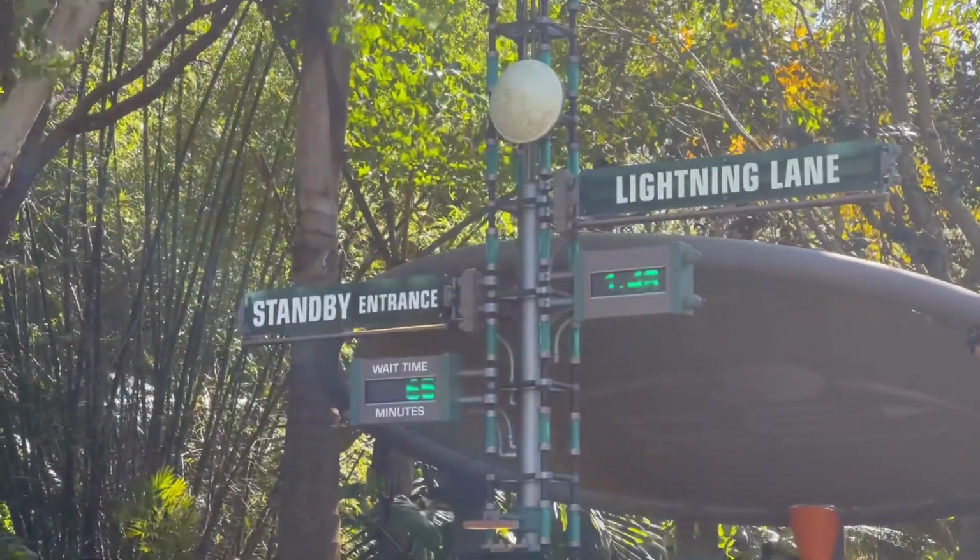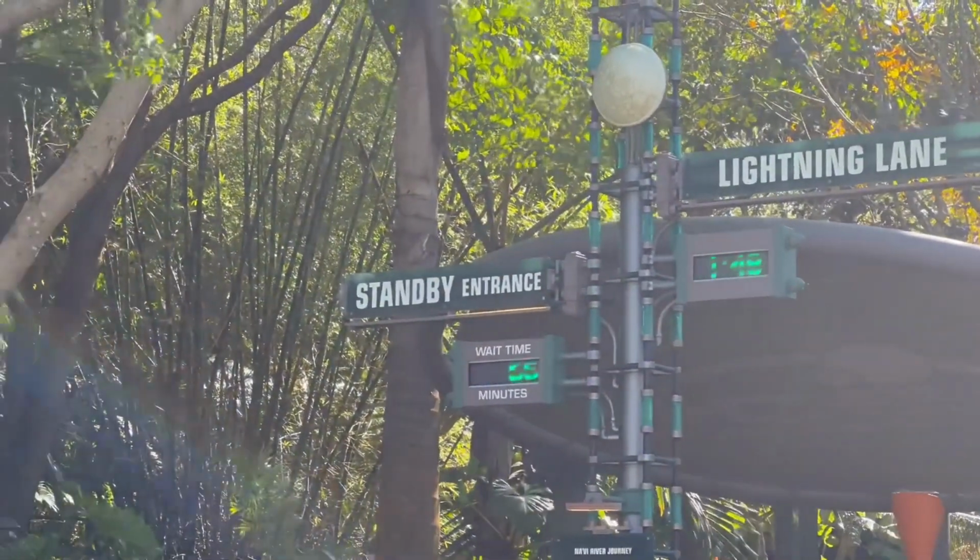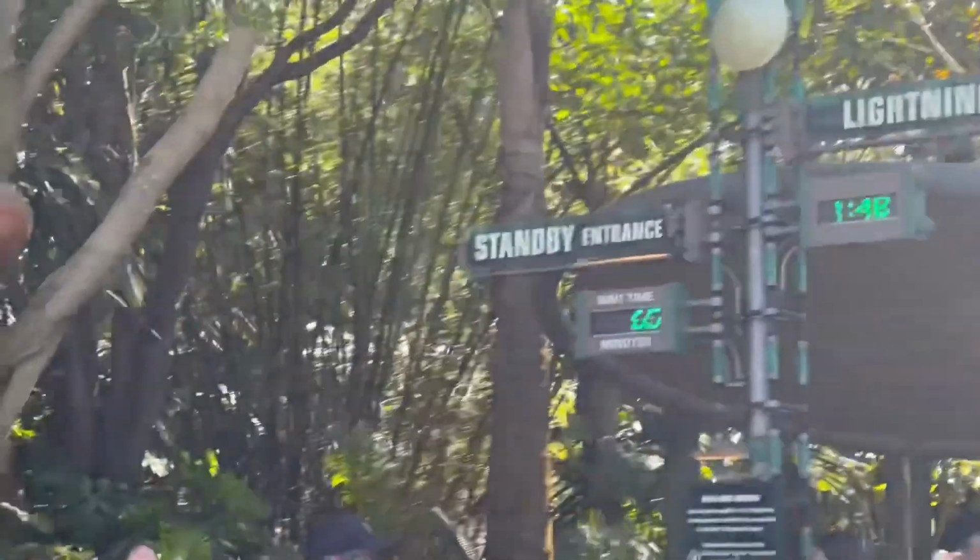Whew. 65 minutes. Let's fat test Na'vi River Journey. Essentially, these are just big baskets. You could actually just retheme these same things for like Moses in Egypt.